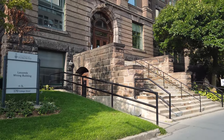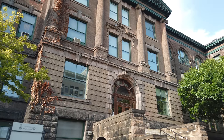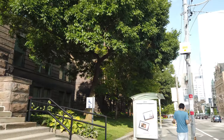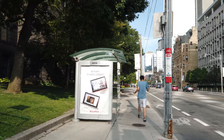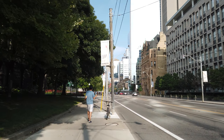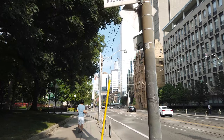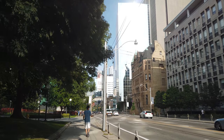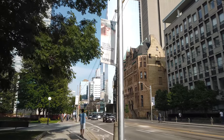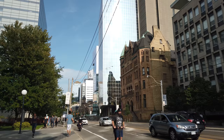And there's the Lassonde Mining Building. This one was built in 1904. I think most of these older buildings are from a similar time period. And just up here on the right is one of my favorite buildings in the city of Toronto. That's the Stewart Building, which is traditionally home to the Toronto Athletic Club. Yesterday I did a walk through or past Casa Loma. This was designed by the same architect, E.J. Lennox.